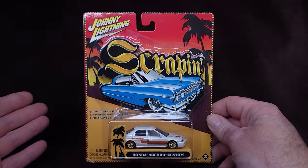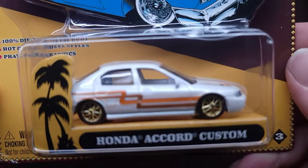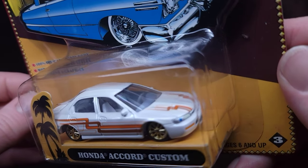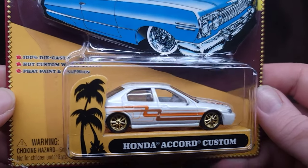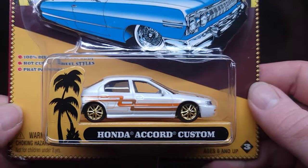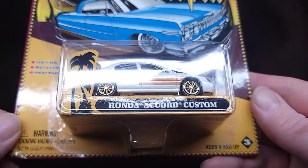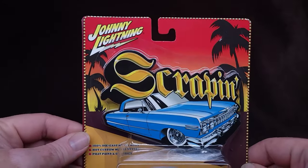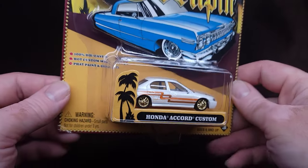Why am I so happy and excited about this? Well, guys, this is a white Lightning. If you look at the interior, it's white. If this was a regular Honda Accord Custom, the interior would be like a cream yellow, almost like this background right here. So, there you go. This is a white Lightning. That's 24 years old. It's freaking amazing.